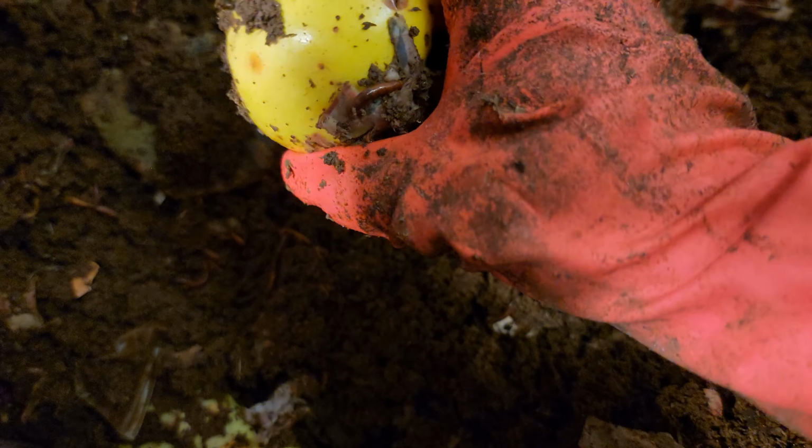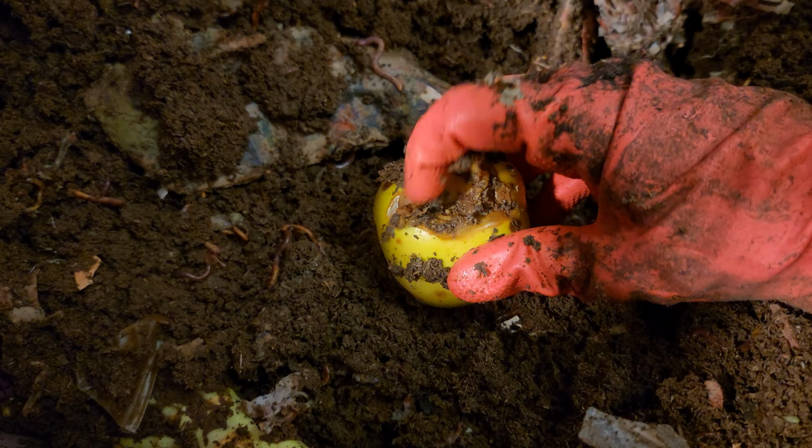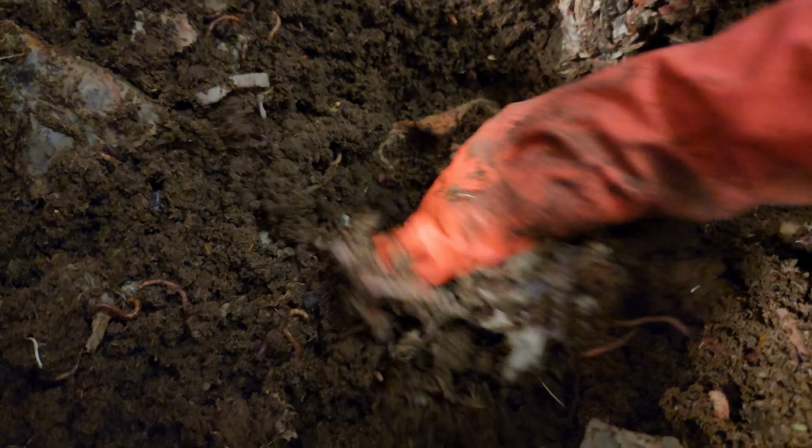Here's another apple. Oh, the worms. Oh, no one's really in there. Yeah, worms throughout, but this is not so exciting, and I'm sorry for the lighting. I need to get this recorded. I can't wait to go charge my battery so you can have flash.